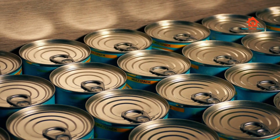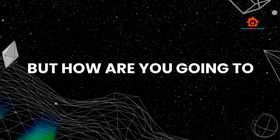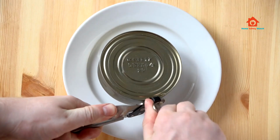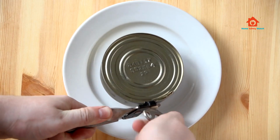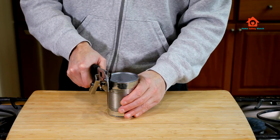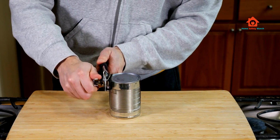You might have your pantry stocked with cans of food, but how are you going to open them without power? A manual can opener is one of the most overlooked yet critical items in an emergency kit. Make sure you have a sturdy, reliable manual can opener that works smoothly.